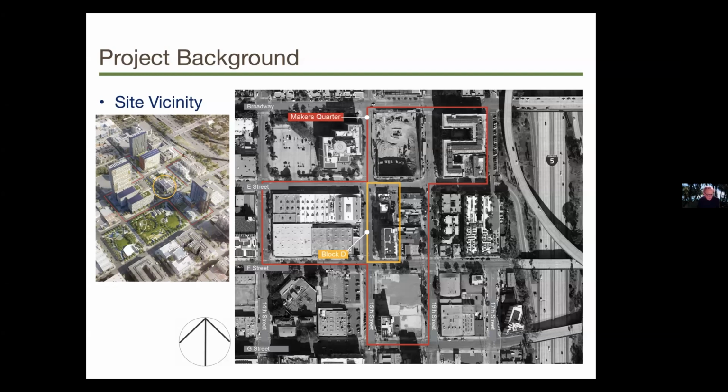And a lot of these shops were so-called maker shops. That's where the name Maker's Quarter came from. And there was even a professional boxing venue within this area. So it's kind of interesting, its history. So the family is going to renovate this whole area. You can see the scheme on the left, and circled in yellow is the project, the Maker's Quarter Block D project. And this is the one we're looking at.